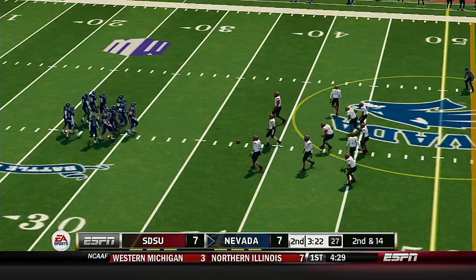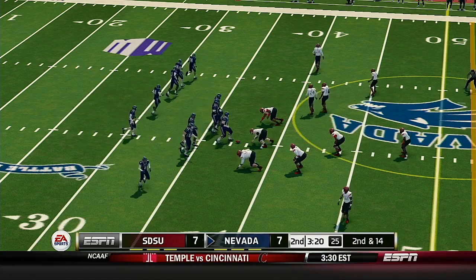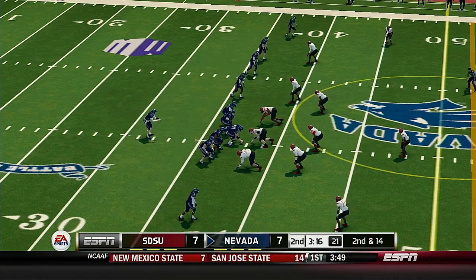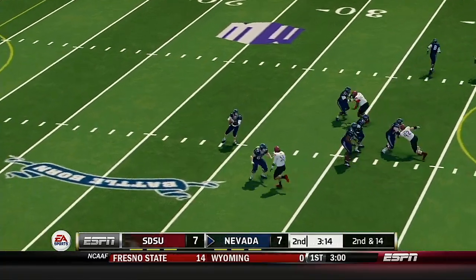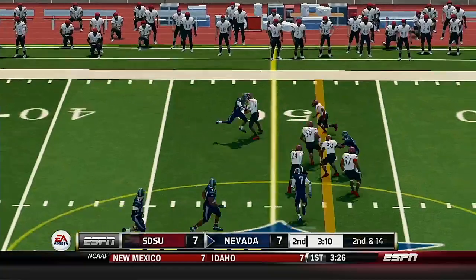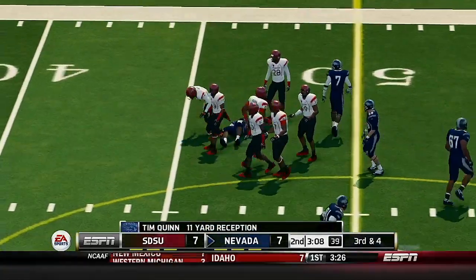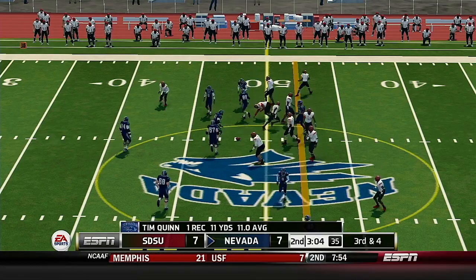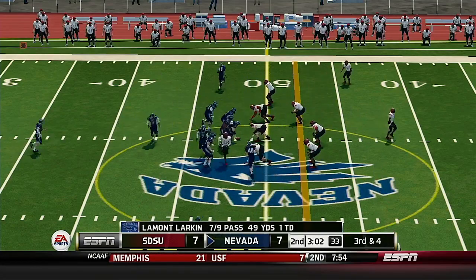From their own 37-yard line, second down. They come out in a 5-wide set. Dumps it out left to the running back. What impresses me so much is the guy's vision. He read the coverage perfectly to find his man for good yardage.